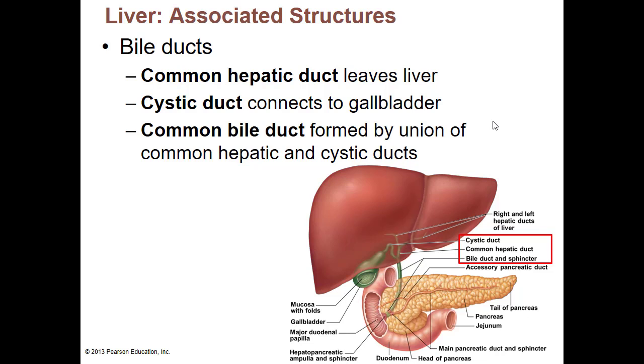But what is kind of nice is some of the lecture today is a nice review for your lab quiz. So whether you have lab after this or if you have it tomorrow, it's a nice review from different parts of the digestive system. And so we've got various types of ducts. We have a common hepatic duct that leaves the liver, that's transporting bile. You have a cystic duct that's coming just from the gallbladder. And then you have a common bile duct when the two join together that will dump into the duodenum.